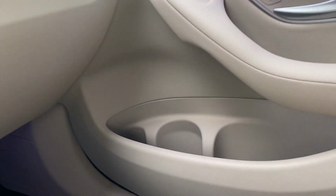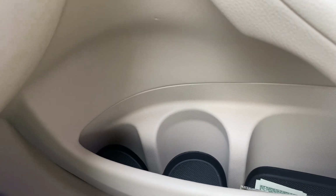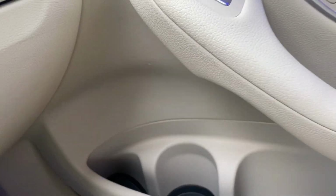It does have ample storage in the doors. A couple of different size cup holders. The one there in the middle fits a very large water bottle, which is very nice.